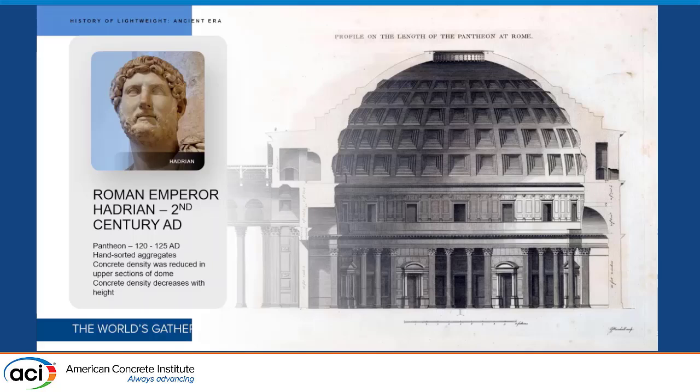Lightweight concrete's been around for centuries. Actually, some lightweight concrete predates this Pantheon project the Romans built. But this is probably the first project in which lightweight concrete was intentionally used and the lower density was taken advantage of. And they used volcanic rock that was available locally. The Roman engineers adjusted the density of the concrete as they got higher in the dome. The dome of the Pantheon is what has the lightweight concrete in it, and the density of the concrete is the lowest at the top of the dome. So the other lightweight concrete before this might have been lightweight just because that was the locally available aggregate. But these guys knew what they were doing and did it intentionally.